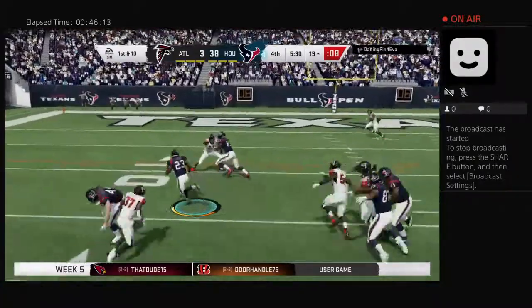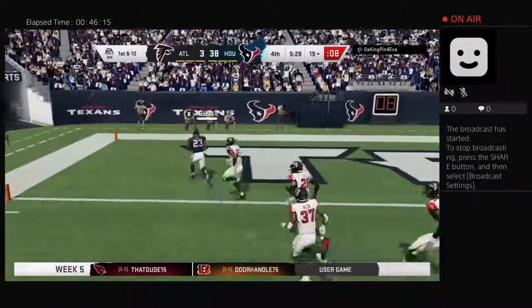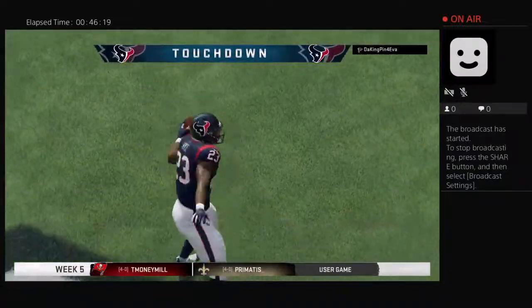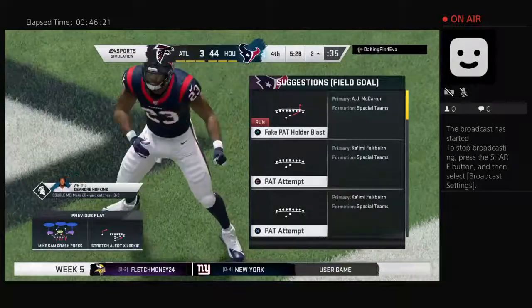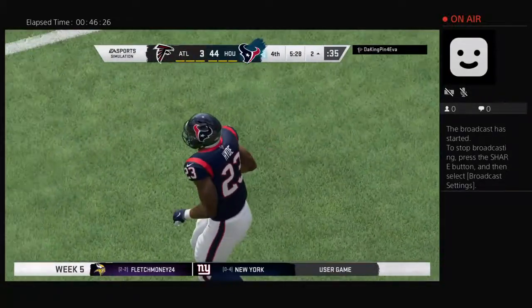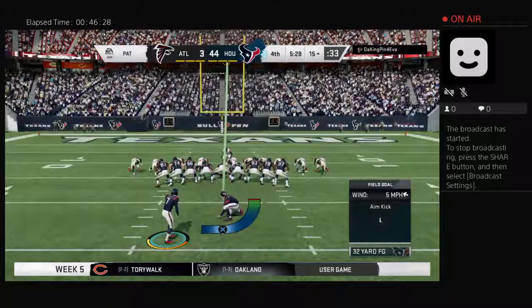First down, a run with Hyde. Hyde, a first down and more. And he'll take this one in for a Texans touchdown. Carlos Hyde, his first touchdown on the year as his guys continue to pour it on.